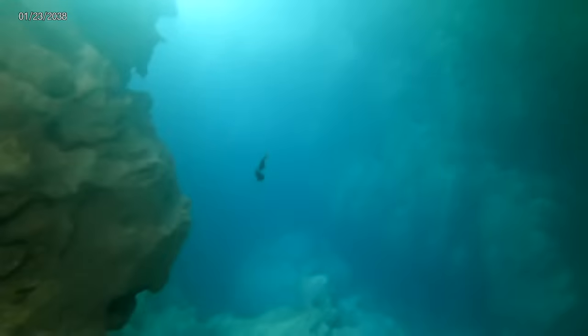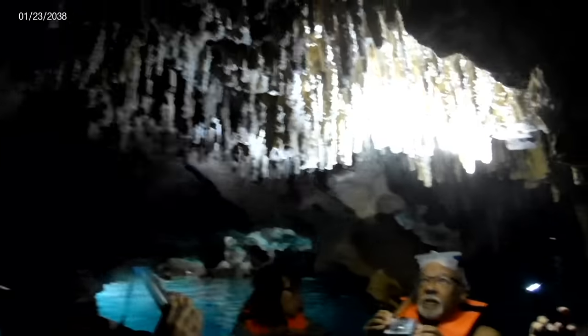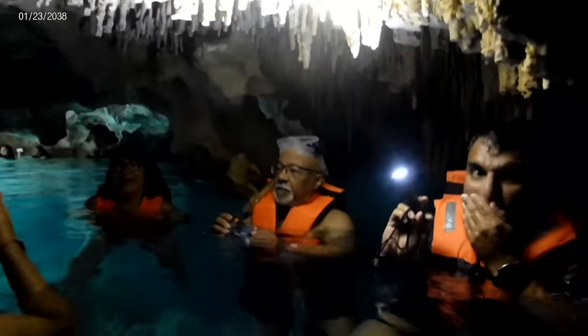You also have to be careful not to touch any of the rocks around you because the oils from our hands would mess up the formations around us.